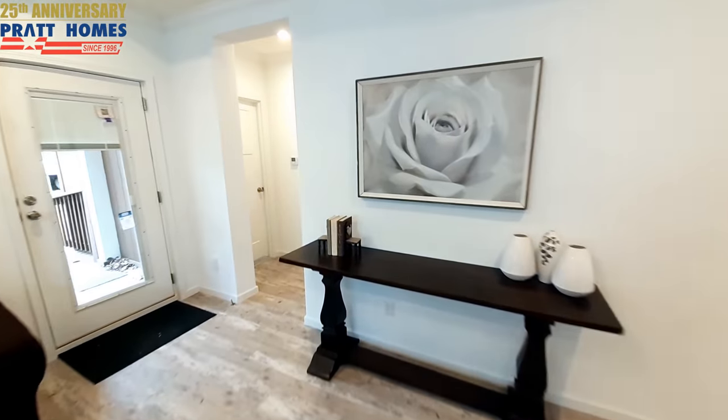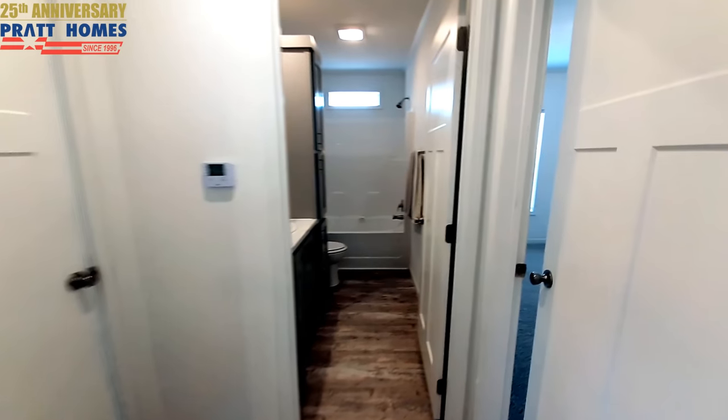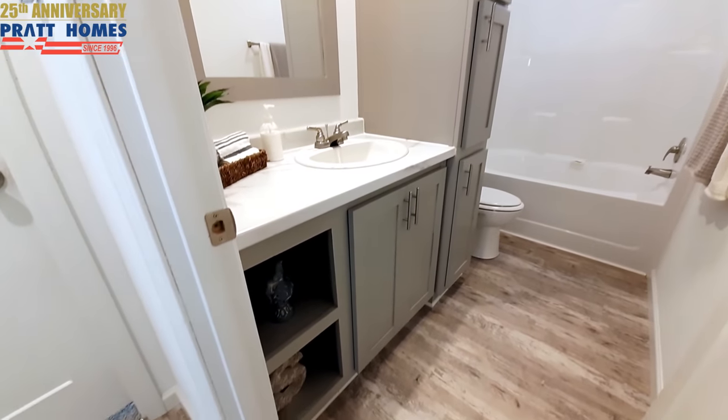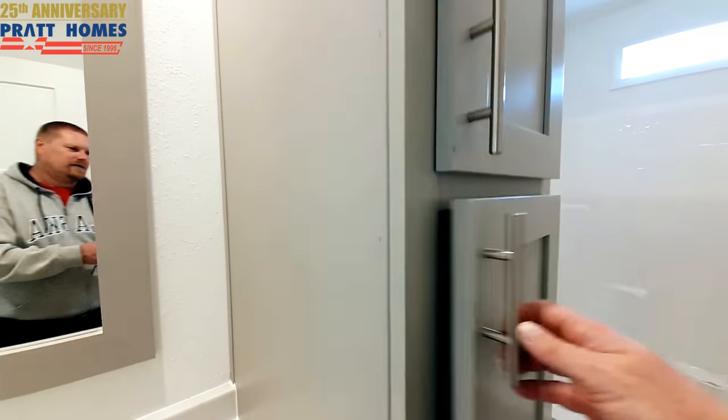And since the rooms are up here, we're just gonna go ahead and do the bedrooms now, along with the master or guest bathroom. Now there's no drawers in here, but you do have your linen cabinets.